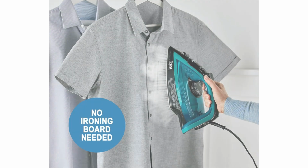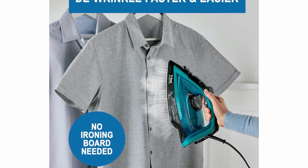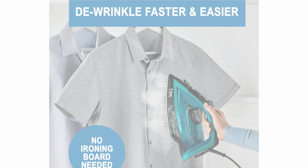It also features automatic temperature regulation and a 3-minute heat-up time, making it a machine that's built for people who want speed, convenience, and luxury performance.